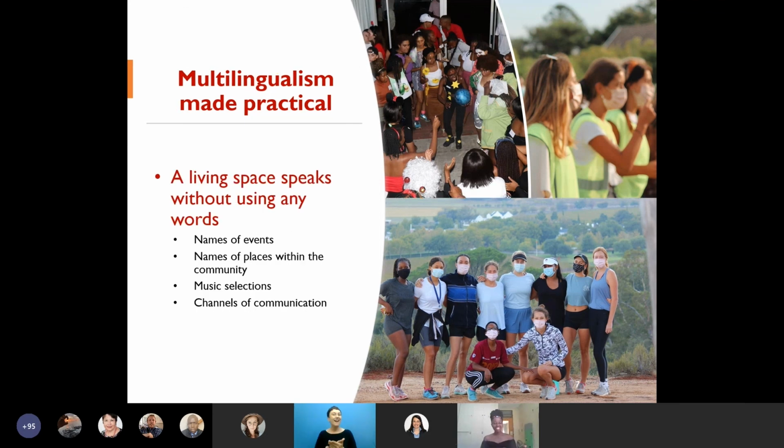Okay, so here's another thing. A living space speaks without using any words, through the subconscious effect of things that perhaps we aren't always aware of. So I started taking notice of things like the names of events. So we have Hina Danita, Flaudifias, Fensters, Hayes Fonts, Hayes Dance, and all these names of events that were still kind of monolingual. And what this subconsciously does is shape the standard of belonging and the expectation around who is accepted and recognized in a space.